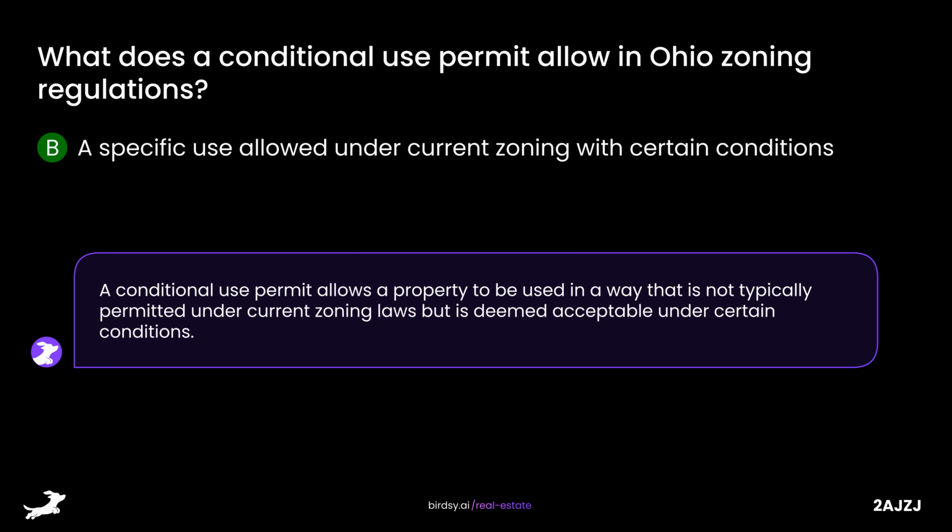A conditional use permit allows a property to be used in a way that is not typically permitted under current zoning laws, but is deemed acceptable under certain conditions.